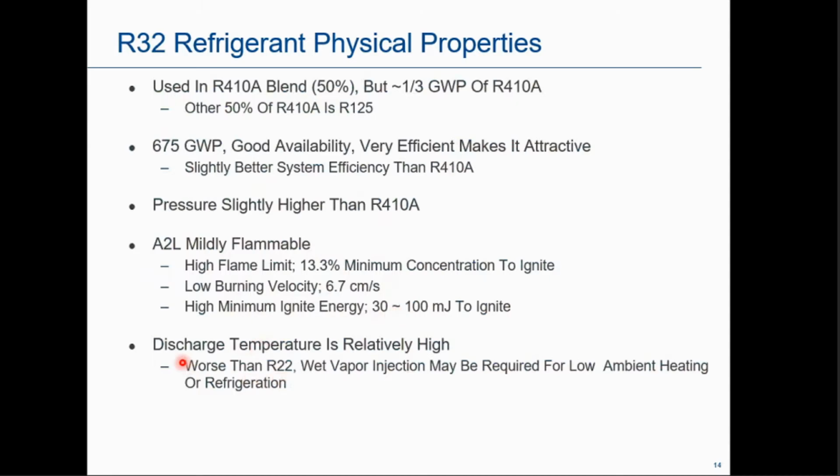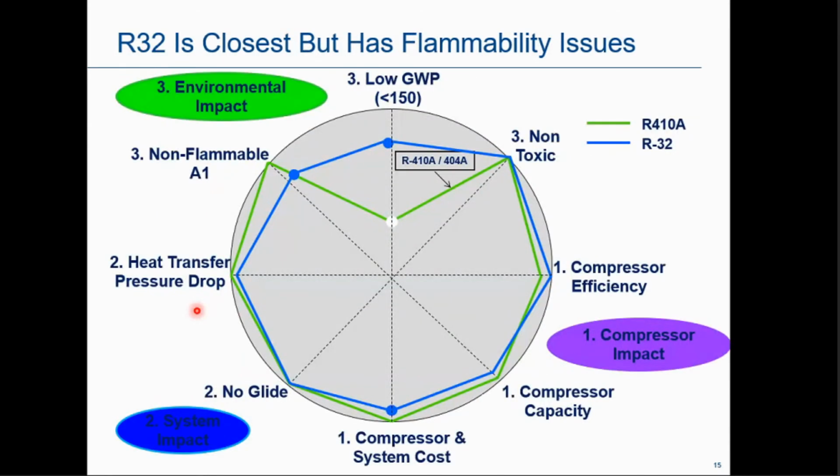One more problem associated with R32 is that the discharge temperature is relatively high. So when you use this R32 refrigerant, one has to control the discharge temperature in a compressor by injecting vapor or by injecting liquid refrigerant inside the scroll set. Let's look at how it performs on our radar chart.